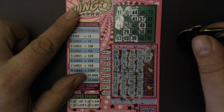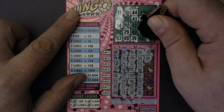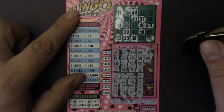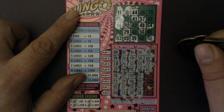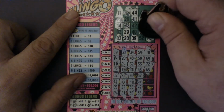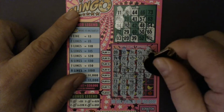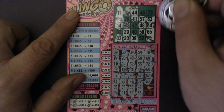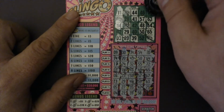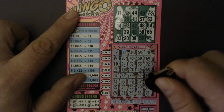Right, this last one is a 64 and 70. And 72. And we're just looking for 63 and 73. Oh, there's our 63. And can we get a 73? Yes, we can. We've got a winner on this one. So that puts us at $6.